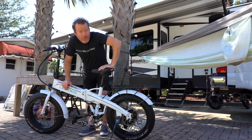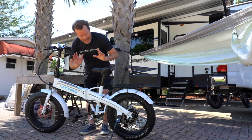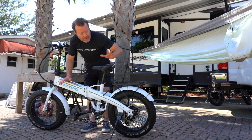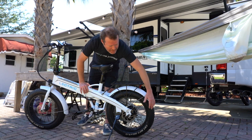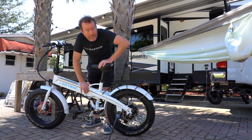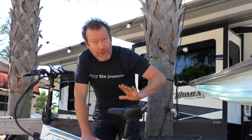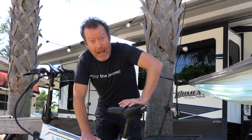This thing on a full battery charge will go 25 to 50 miles. And that is gonna really depend on the conditions you're in, whether you're going flat or you're going uphill. These bikes are designed to do both well on city streets, but also the tires got some good tread that are gonna do great in the dirt if you're doing some off-roading. And you're probably wondering, how fast does it go? Well, this is one of the few e-bikes that will actually go up to 28 miles per hour.